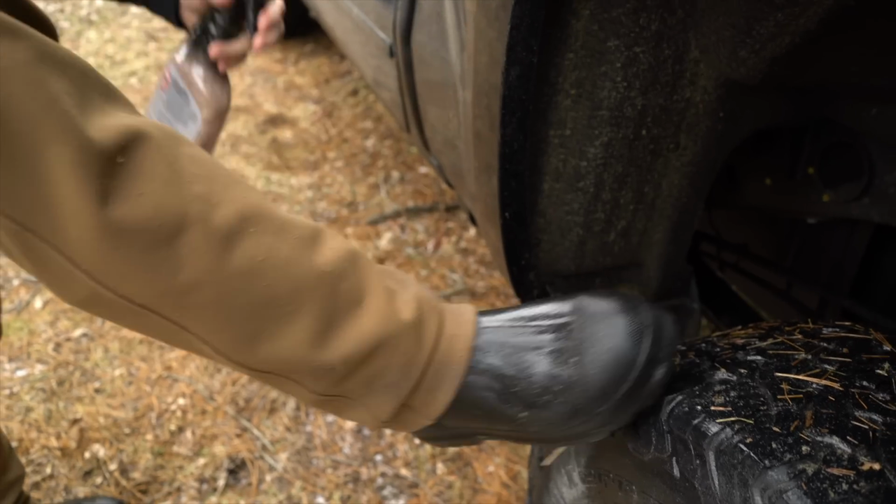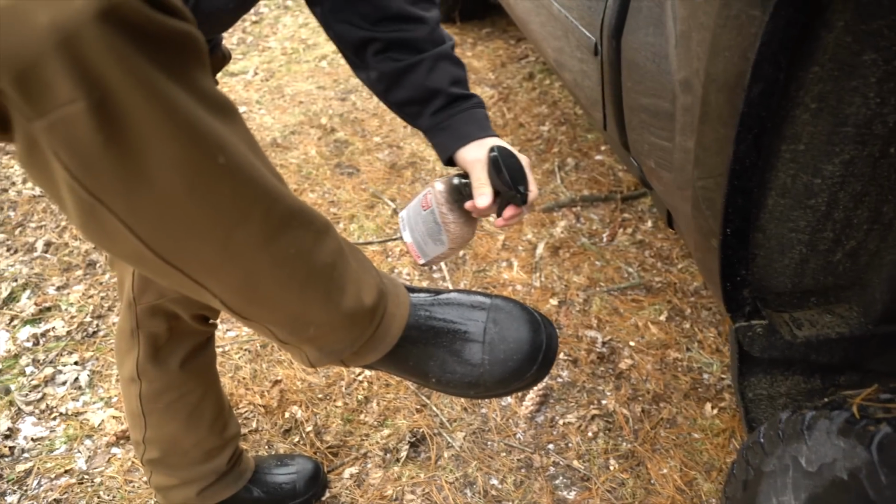We're spooking deer a lot of times. If we leave a bad scent trail in the woods, we're spooking deer hours later. And that's what you want to avoid. And that's what does work. I think scent elimination spray is just another layer.